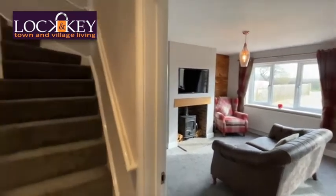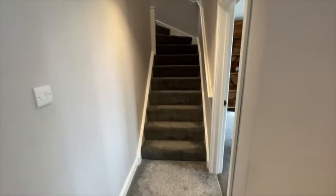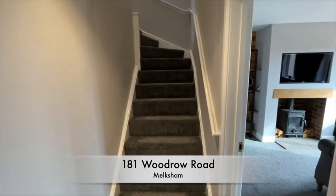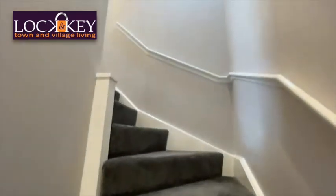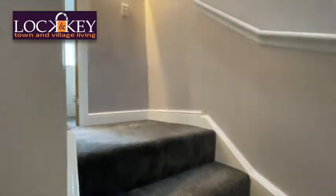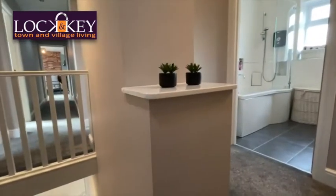So what we're going to do, guys, you've seen everything from downstairs, and I can assure you upstairs is just as impressive. So look, as promised guys, let's go upstairs. Let's go into the first floor landing. So I'm just going to show you how tall and high those ceilings are. They've got 2 light wells in there, that brings in more natural light.